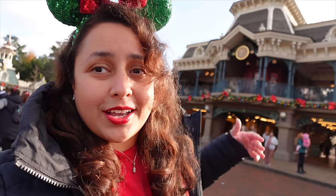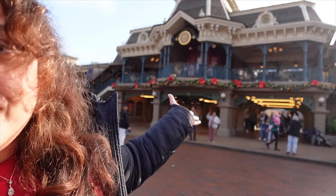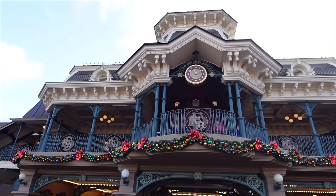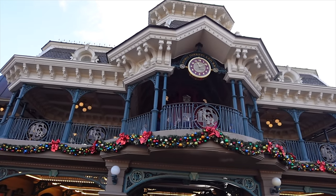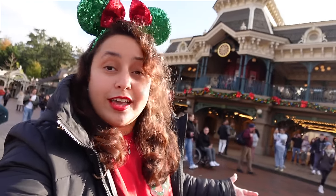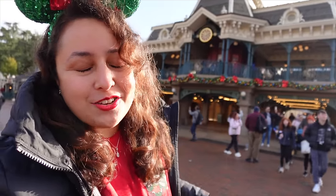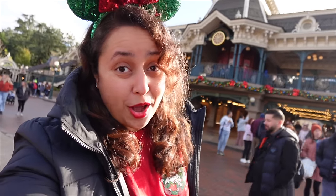This is the other side of it, and as you can see, it is also decked out for the festive season. And if you get here earlier in the morning, it's currently around, I think, 11 a.m., but in the mornings you might spot Mickey and Minnie waving hello to guests, and they're going to be wearing their festive outfits as well. So it's definitely worth getting up early, but if you're not a morning person, don't worry, because quite often you're going to be able to see Mickey and Minnie later in the evening at the park closing time to say goodbye as well. So make sure you keep watching, because I'm going to try and film that for you.